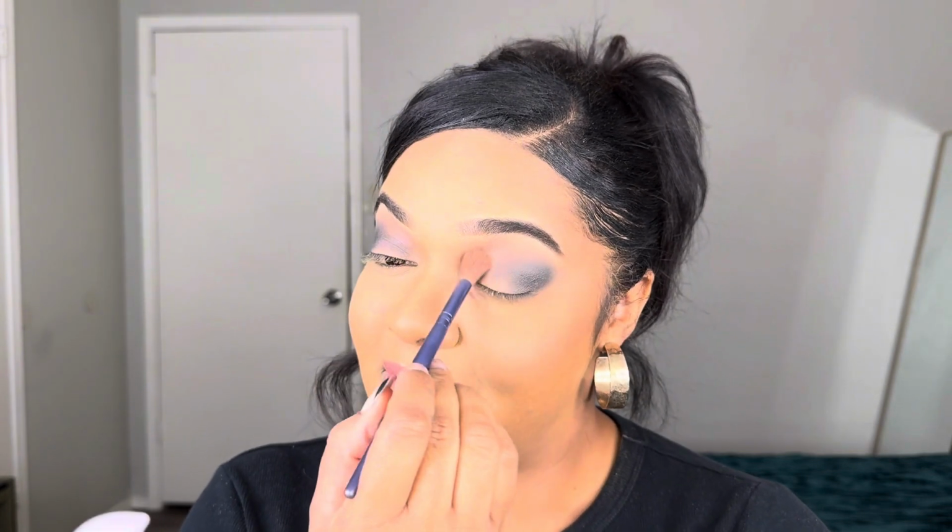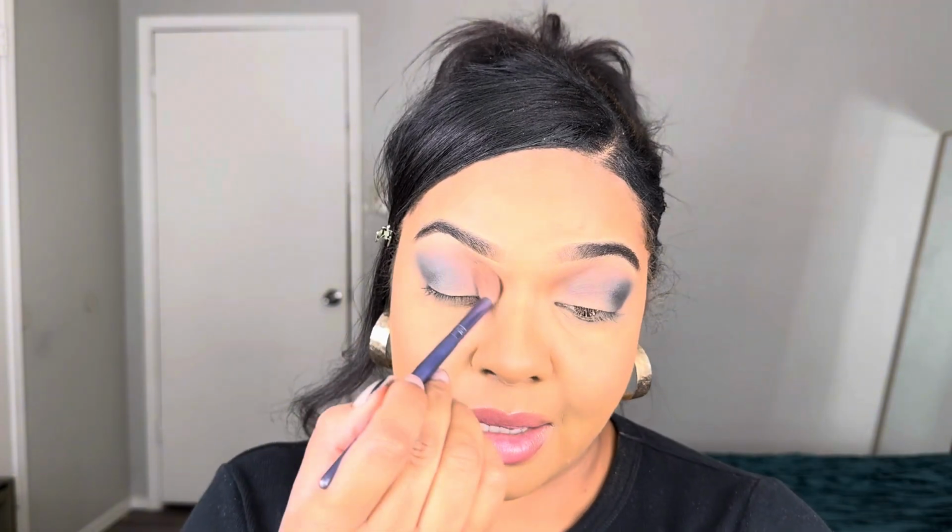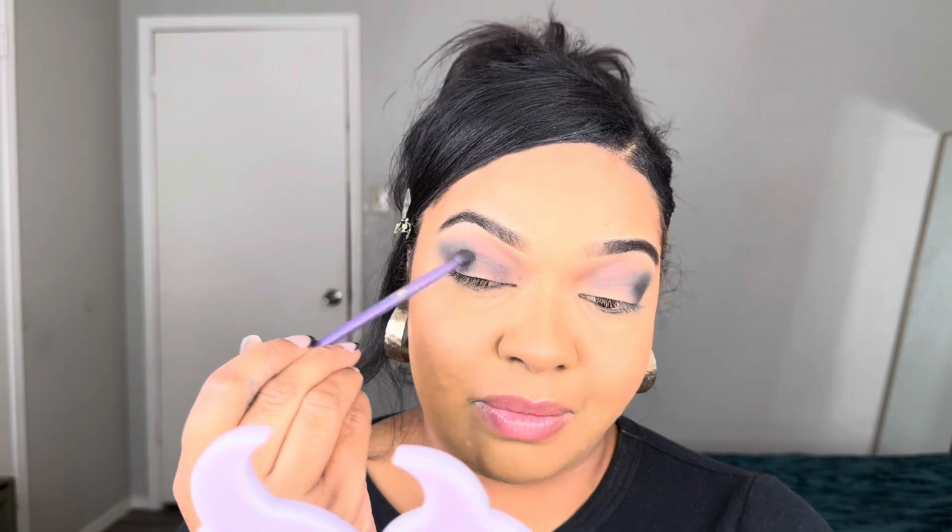For the Vine shade, it is very pretty. We do need to do some better blending right here though. So I'm taking another brush with that shade and just going to blend that upwards. That way we don't get too much darker. We don't want pure darkness today, just a little bit of darkness. I wasn't gonna do a cut crease, but now I kind of feel like we need to, so sorry friends, we must do it.